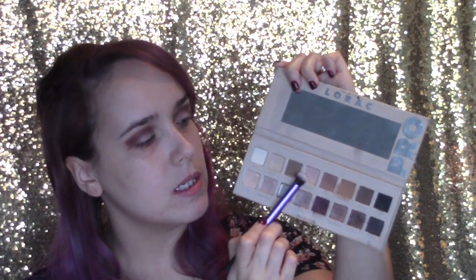So for the blending, I'm going to go ahead and start out with this pink nude in this palette, this one right up here. I'm going to stick with that one because I think it's going to be closest to my natural eyelid color. So I'm kind of doing the opposite of what I did with the burgundy. I'm doing a heavier application on the inner part of my eye, and then a lighter application towards the outer part because the outer part is the part that I'm going to want more dramatic look from.